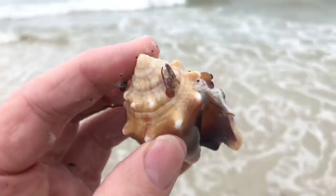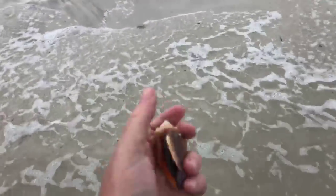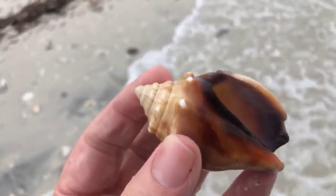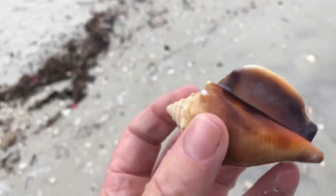I'm going to wash the sand off this little guy and stick him in my pocket. Nice little fighting conch shell. That will probably go into one of the little packages of shells that we are going to be selling online.